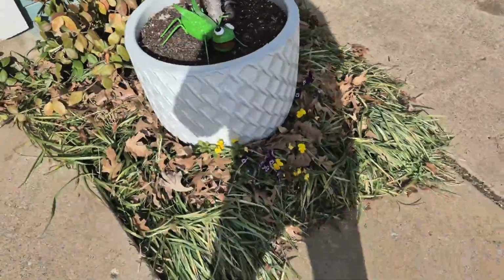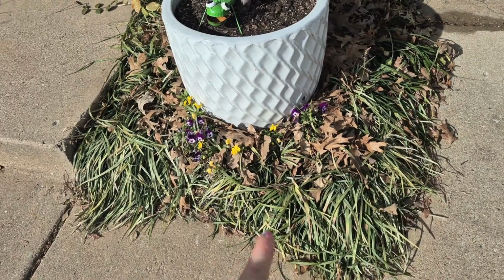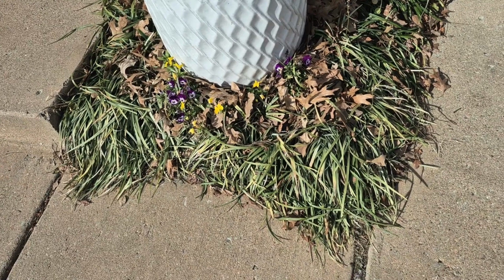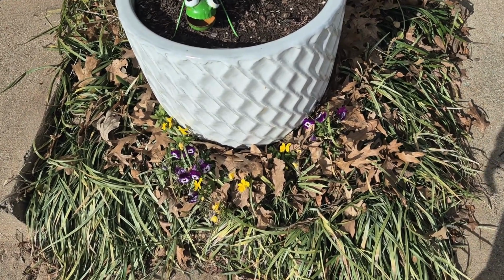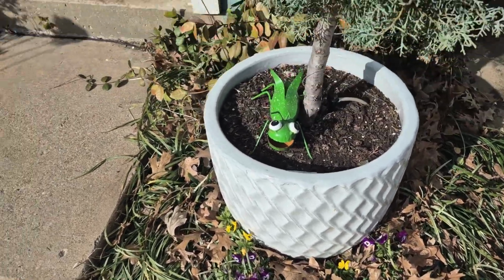And then down below that, sorry for my shadow, it is variegated liriope. It's done really well. I've got some leaves and things, but I'm keeping those in to keep everything kind of insulated. I have some violas planted down there that are doing okay.